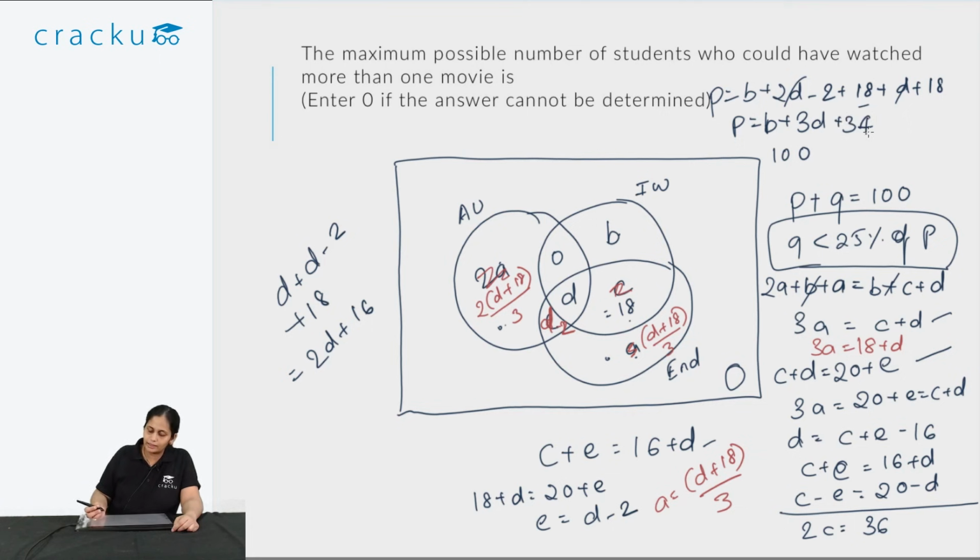I can also say that if Q is less than 25% of P, it means Q is less than P by 4. So the max value of this is when Q is equal to P by 4. When Q is equal to P by 4, P plus P by 4 is equal to 100. So 5P by 4 is equal to 100. That means P is 80 in that case. So P has to be greater than 80 and Q has to be less than 20.